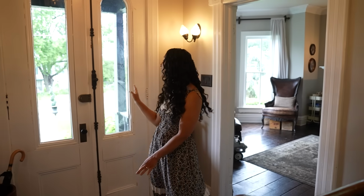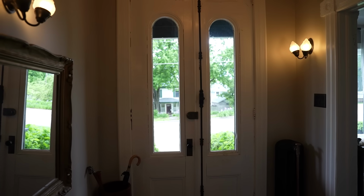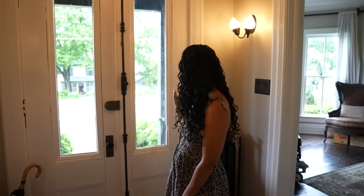Okay, and you can see that we still have our original old doors. Our doorknob is actually broken right now, but we'll get that fixed at some point. I really love all the light that comes in here, and I think our dog might be running downstairs, so he might come say hi.